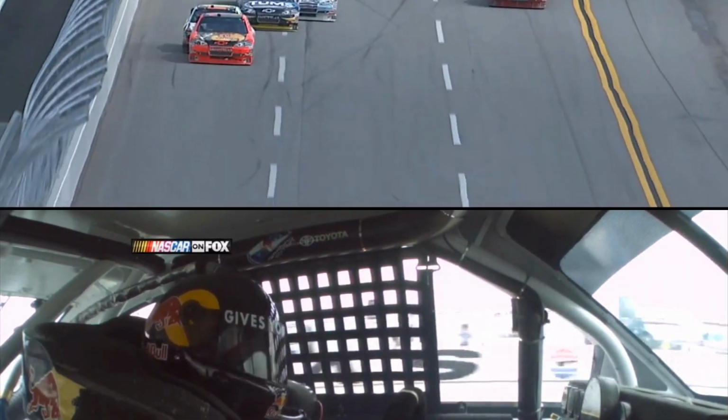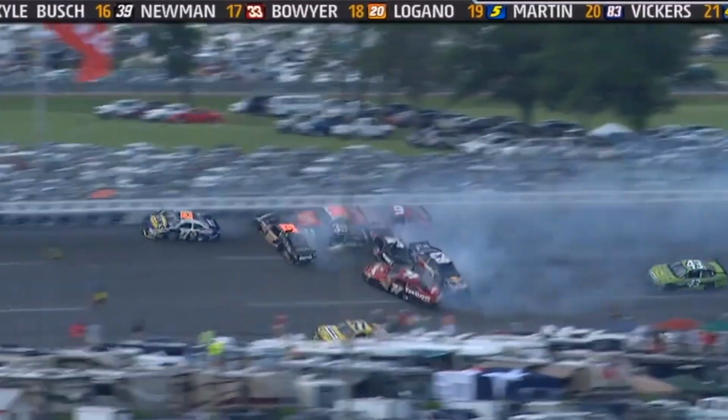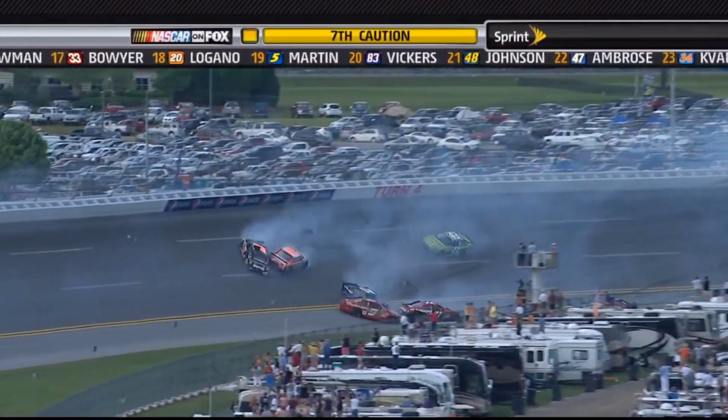Down the back straightaway. Now it's cat and mouse. Who's going to go? Who's going to go where? If the leader takes the white flag under green, the next flag will end the race. Oh, around goes Newman. Newman up into Logano. 5 cars into the wall. 7. Caution. Caution is out. The race is not complete.